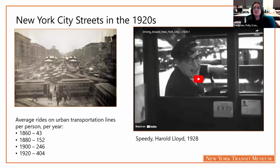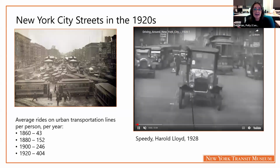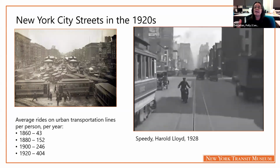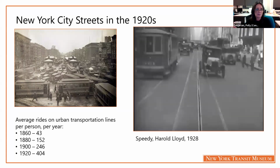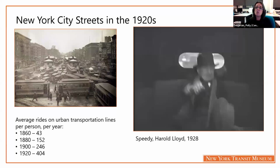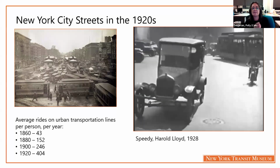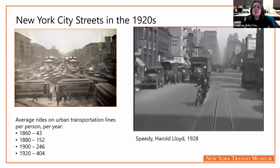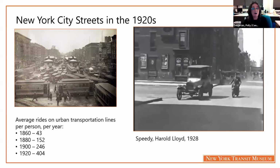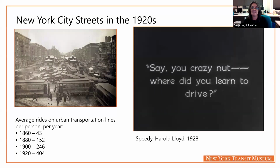So this image of traffic off the Williamsburg Bridge in 1929 and this clip of the classic Speedy from 1928 give us a lovely visual taste of what the streets were like. Not all the time, but at times. Speedy, of course, is a comedy, so much of the action is exaggerated and it's meant to make us laugh. But in terms of public transportation on the streets, there were trolleys and streetcars that ran on fixed tracks and double-deck motor buses that didn't.